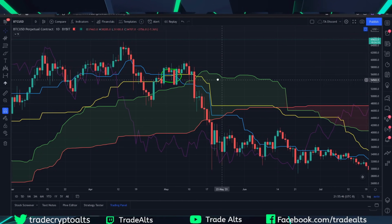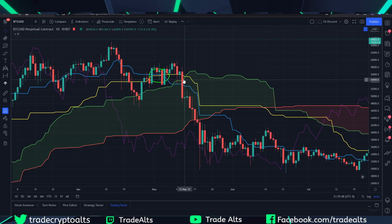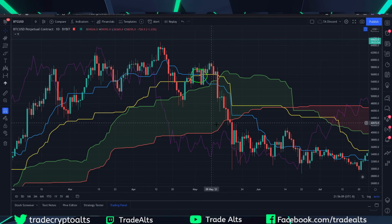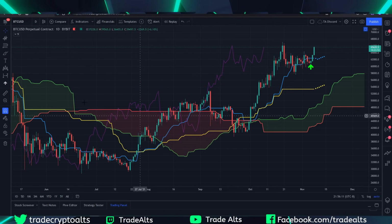And then you get really good, I mean, I'm not going to go into the whole thing, but there's a short here that takes you to the opposite edge of the cloud. You close below the cloud, and then this May 19th takes you to sub 30K. But here's your exit, and look what happens after you get this signal. Big move down. You're not always going to get some crazy massive move like this, but the point is that's your exit. Now, how is this relevant to anything I'm talking about?